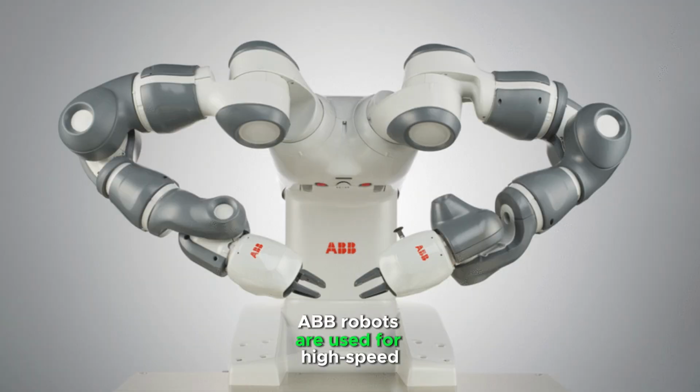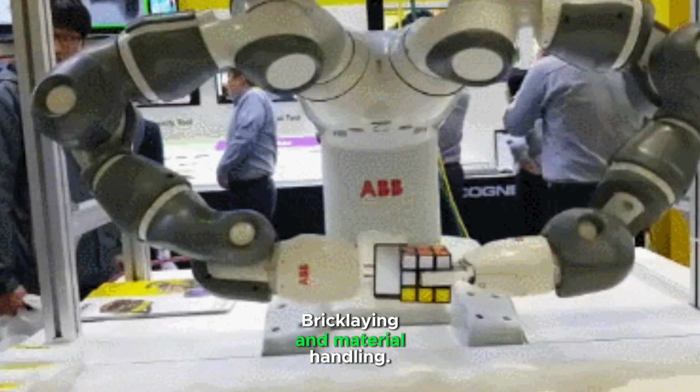ABB robots are used for high-speed picking of items from conveyors, and arranging products in predefined patterns. ABB robots are used for prefabricated component assembly, bricklaying and material handling.